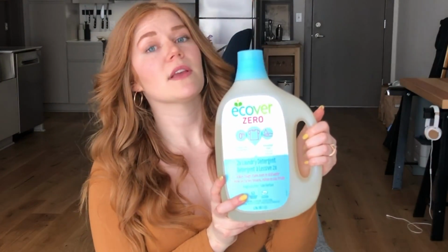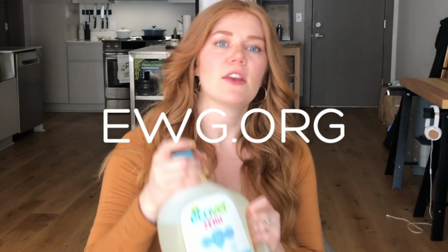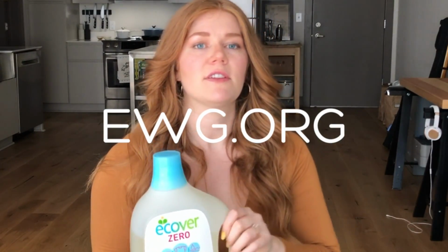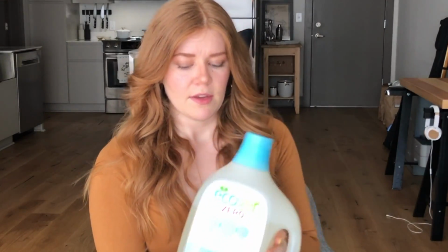This is our chosen laundry detergent. It's by Ecover. If you go to the Environmental Working Group's website, you can find graded reviews of the toxicity level of pretty much anything. This got a really clean grade, which is why we started with it, and we have literally never deviated from it. It's a concentrate, so a little bit goes a really long way. Love this stuff.